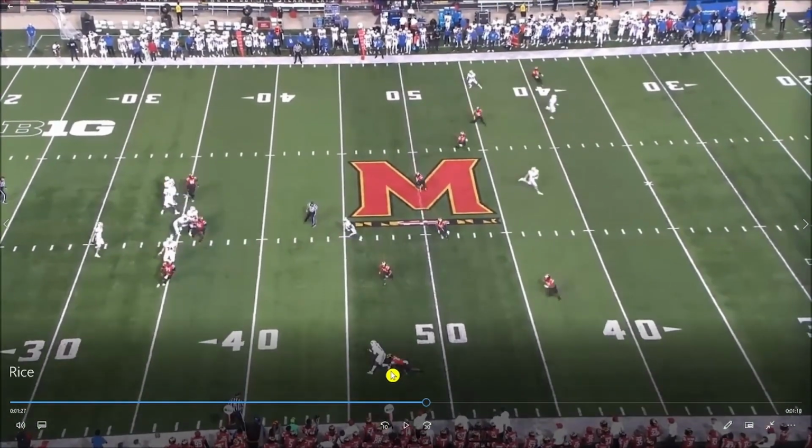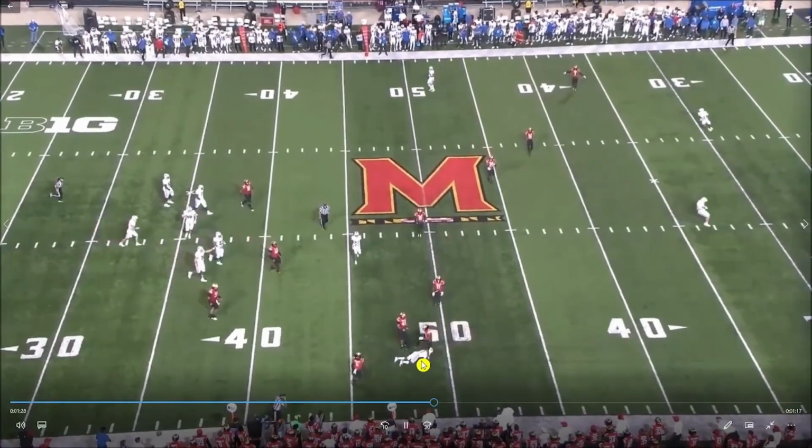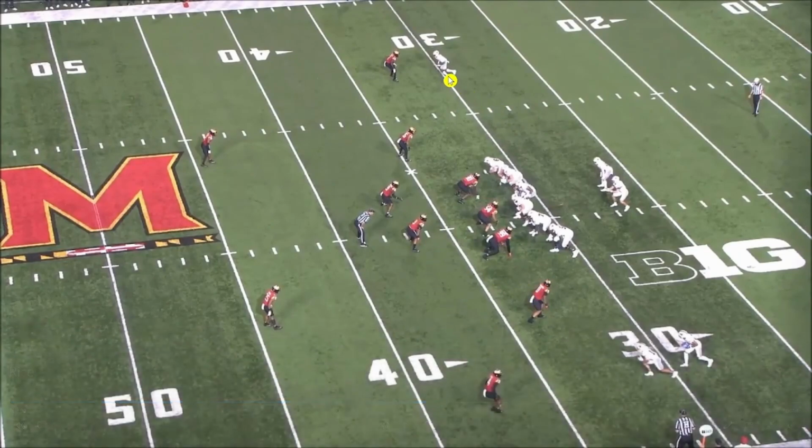I think we're sinking our hips well, getting out of the break, but he does a good job with his hand-eye coordination, right? He slips at the top of the route there, has to make a quick adjustment before the ball arrives, and that's really just strong hand-eye coordination. Not something we often talk about with receivers, but you have to be quick when you're making quick adjustments last second.